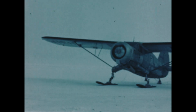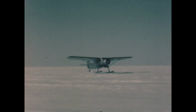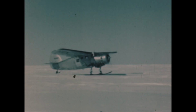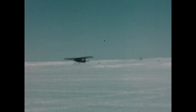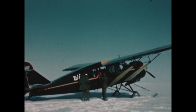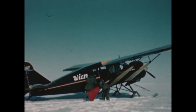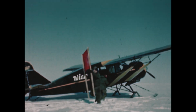Equipped with skis in winter, the low-flying bush planes land on ice or the snow-covered tundra. The bush pilots can land or take off almost anywhere. They fly in all kinds of weather. Bush planes deliver supplies directly to camps or to isolated spots where perhaps a mobile geological or geophysical party will stop weeks or months later.